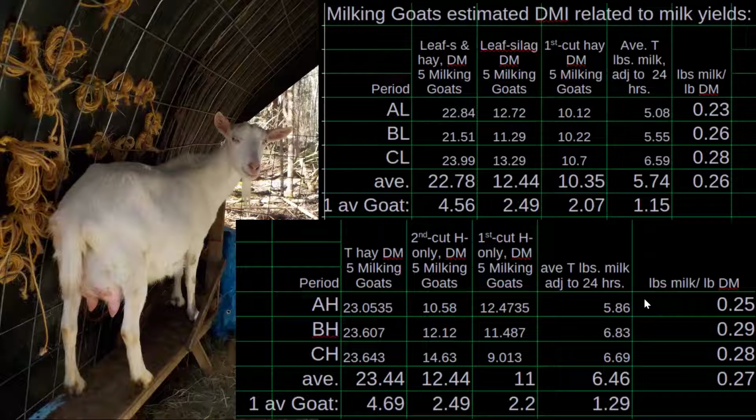There was a couple goats of my 5 there that were milking that were giving 1/4 pound, so they weren't hardly counting. One of them went way up afterwards. As soon as I started giving them the fresh maple, she kind of like freshened and went up to the top of the herd and peaked at 4 pounds a day. So that was hugely higher after the trial. But I really think that this trial set them up for higher milk.